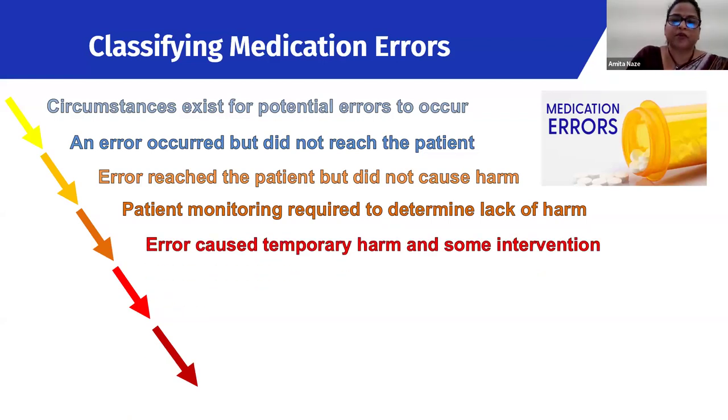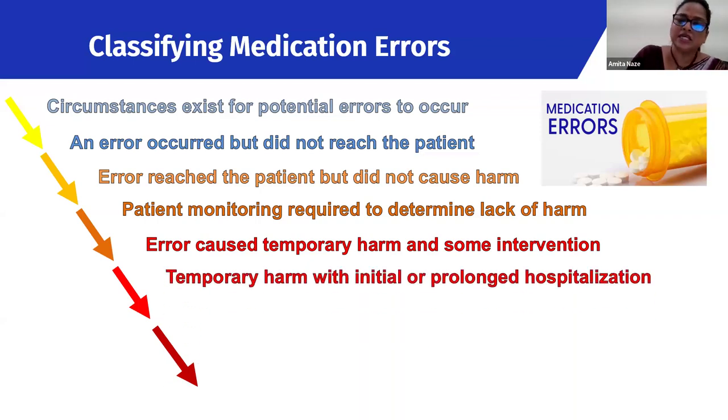Next is error caused temporary harm and some intervention as required, like a hypertensive medicine was inadvertently omitted. So what happened is that error has caused temporary harm and some intervention was required to decrease the BP of the patient. Next is a temporary harm with initial or prolonged hospitalization. For example, an anticoagulant warfarin was given to a patient daily who was taking on alternate days. So for monitoring of the patient, we have to keep the patient for prolonged hospitalization.